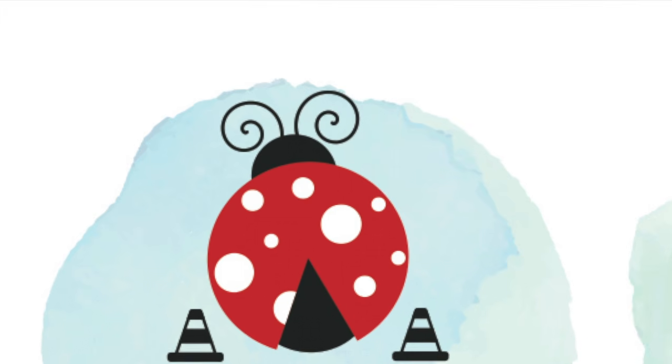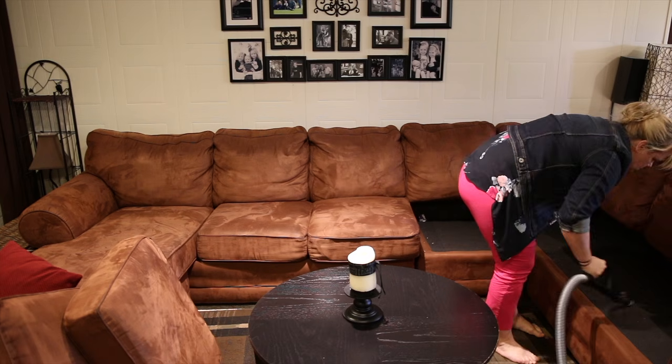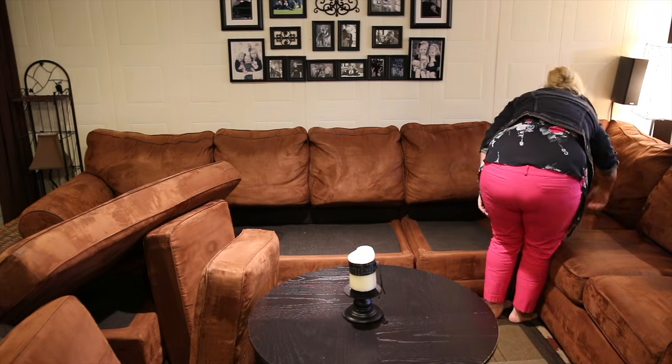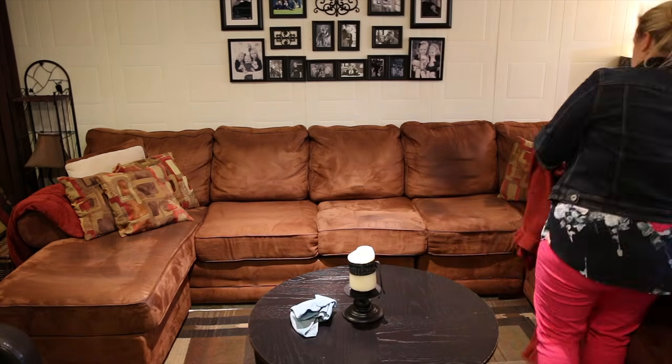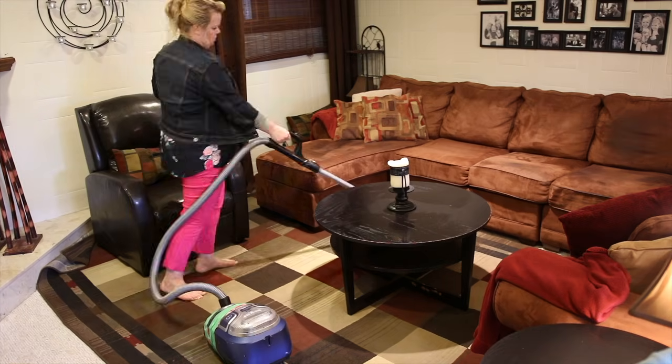The next cleaning style is the zone cleaner, and zone cleaners clean 1 area a day. So maybe Monday is the living room, Tuesday is the bathroom, and Wednesday is the kitchen. They really break their cleaning up into zones. You could be a weekend warrior that also zone cleans, so you can mix these different schedules together.